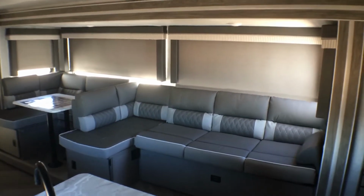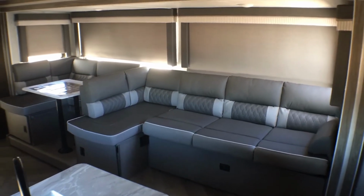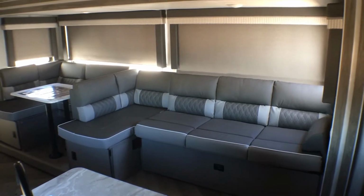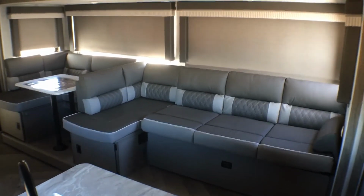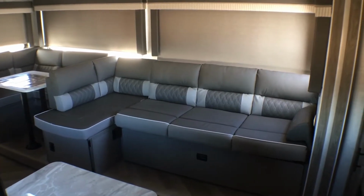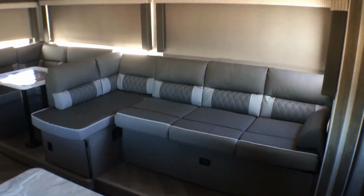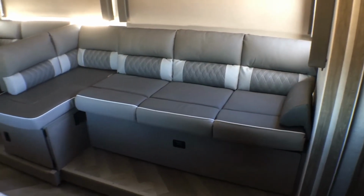So stepping inside of this 273 QBXL Salem Cruise Lite, as you can see, we're looking in the main slide out of this particular unit, and this does have the Versa Lounge, which is a brand new feature for the Cruise Lite line for 2021.5. And I tell you, this is probably the most versatile RV furniture I think I've ever seen. We do have it in daytime mode, or what I think a lot of people will use it in today. And as you can see, you do have this nice chaise lounge right there.